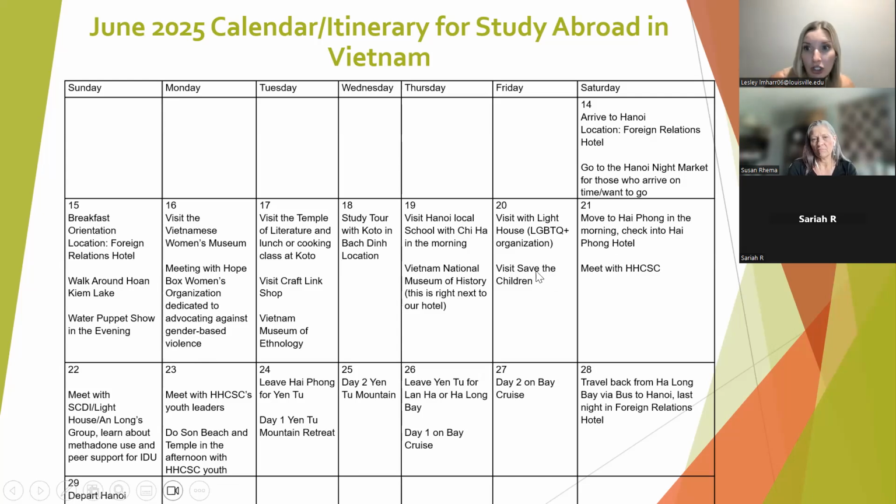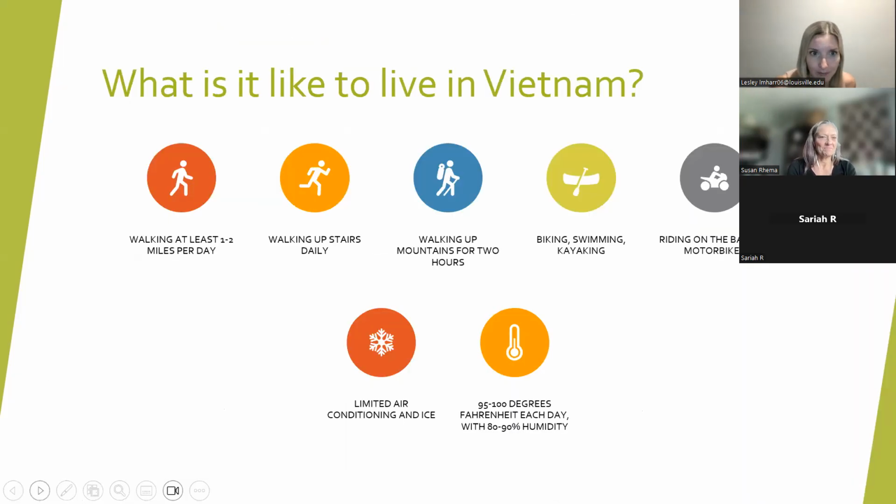We're going to visit a large international NGO called Save the Children. And then we're going to move to a harm reduction program that aims to work with persons who inject drugs and implement medication-assisted treatment. We're going to work with a youth serving program as well. And we're also going to do 3 museum visits: the Women's Museum, the National Museum of History to understand more about the cultural context, and the Museum of Ethnology, which is focused on ethnic minority populations within Vietnam.